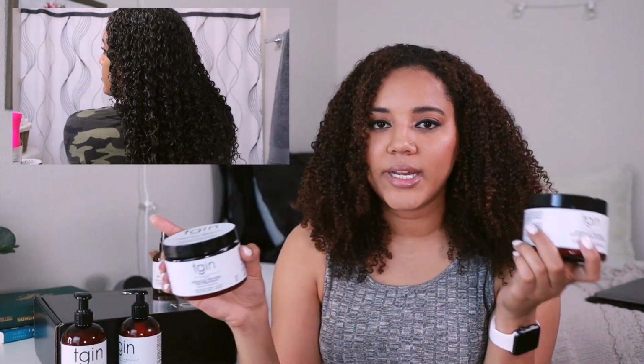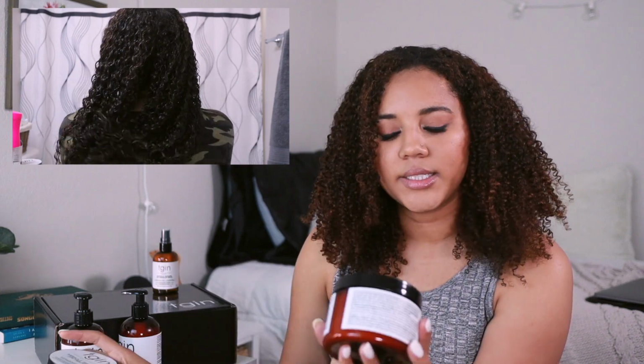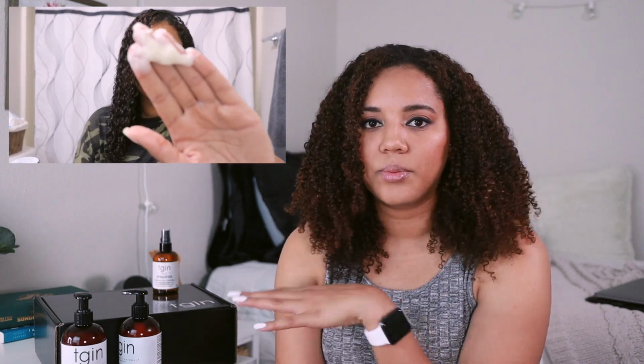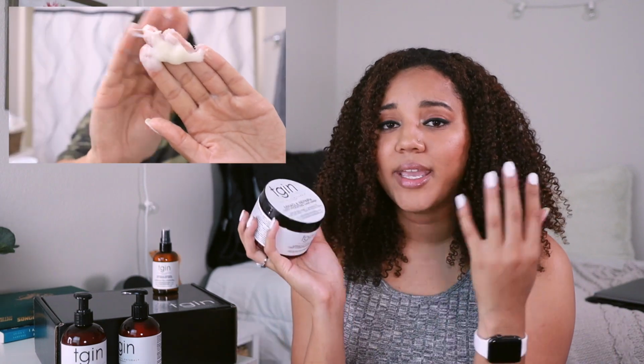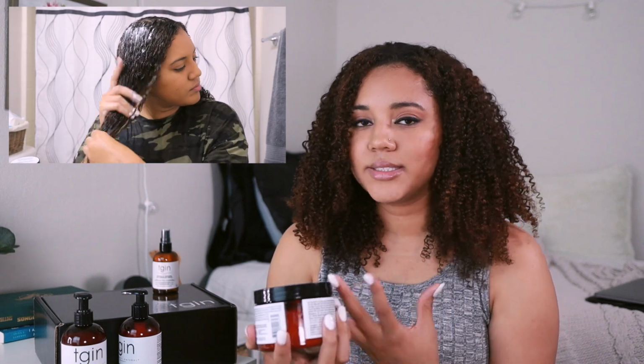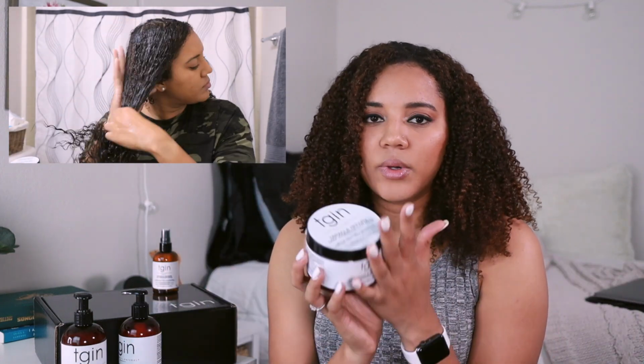and I have 2 different hair masks. So this first one is the Miracle RepairX Deep Hydrating Hair Mask. This has black honey and coconut oil, as do the other products. This is a super thick hair mask, and after I rinsed that out, I applied this hair mask on one side of my hair. You can do this all over your hair, and you can also mix it with this other hair mask. And so this one is great. I try to deep condition at least once a week.